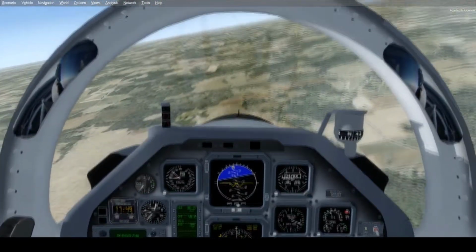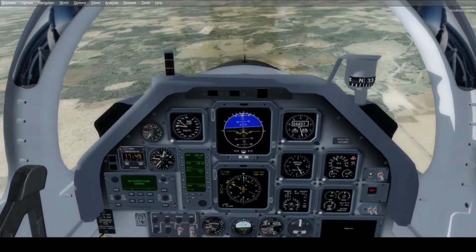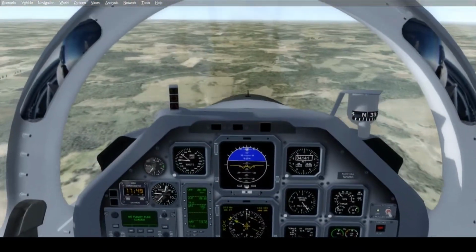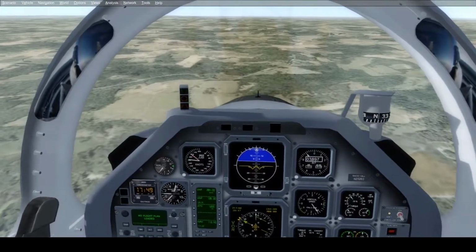Oh yeah, we're cruising now. Watch our NP. That high. It's 102 though, it's within limits. Oh yeah, we're flying. It's awesome.